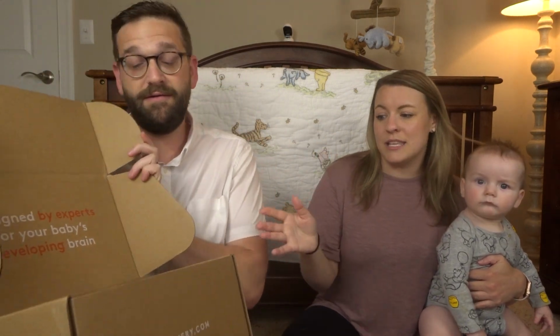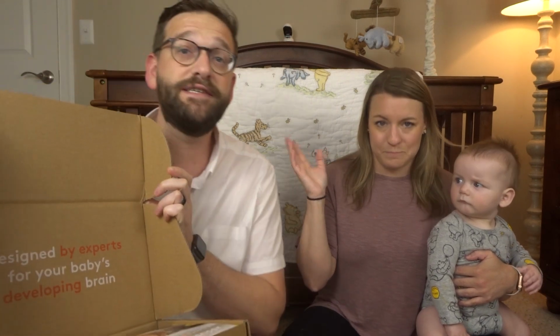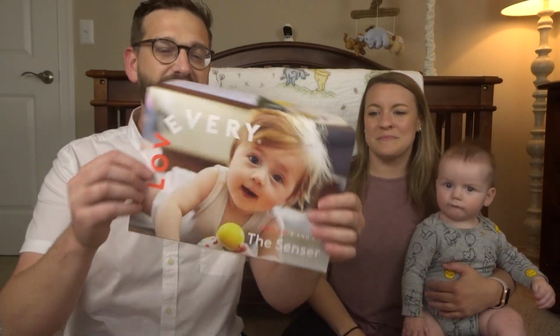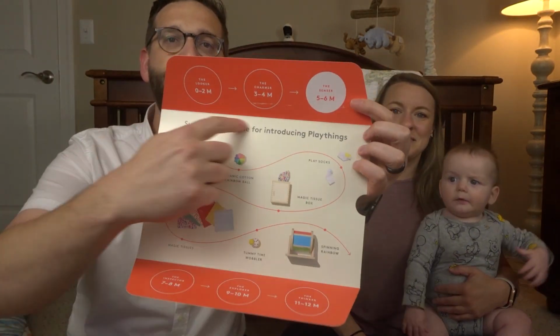So this is the sensor box, I believe, that is five to six months. He's 7 months now, so he's officially over the age, but he's gonna love the things inside anyways. As Alyssa was saying, we're both in education, and so we want the best toys that serve a purpose. The wonderful thing about Lovevery is it is designed by experts for your baby's developing brains. Right inside they have this cute little baby, but it has a whole timeline.